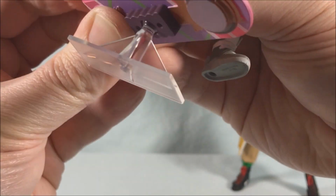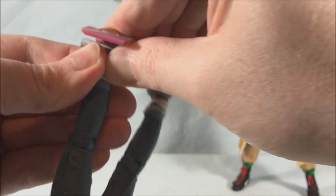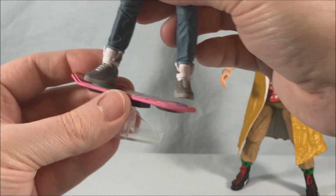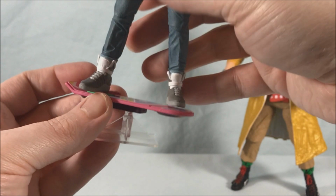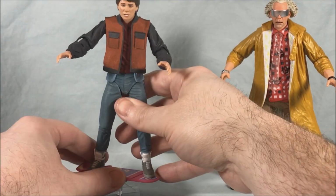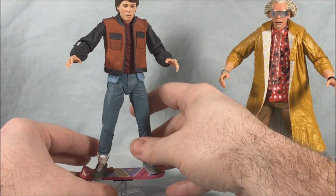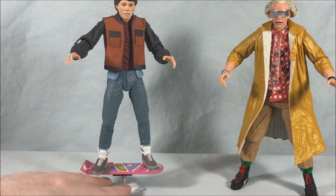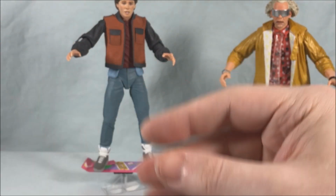foot, which, like I said, it's kind of a tight fit, I got to be honest. Let me make sure, there we go, it's nice and good. There we go. Actually, it's probably easier to rotate this pin. There we go. So now we can have it look like he is actually on the hoverboard and it is hovering. So that's pretty cool. I appreciate that. I think that's a nice effect. I think that really works. So I'm going to put these 2 pieces off to the side.